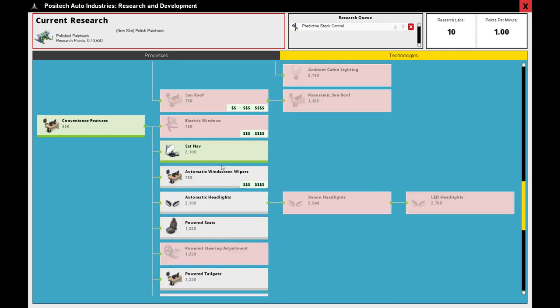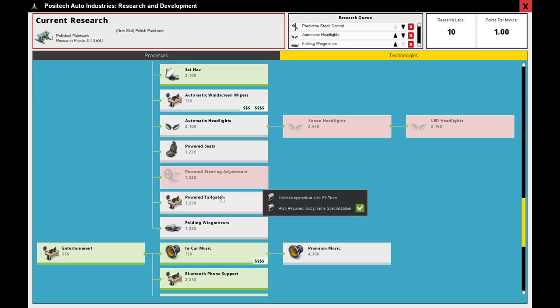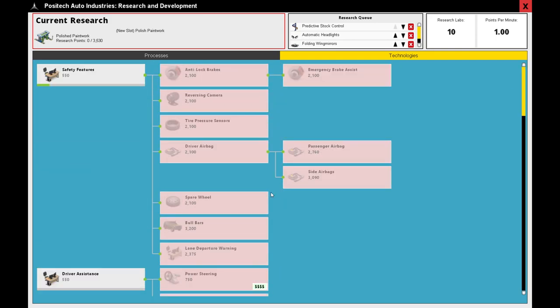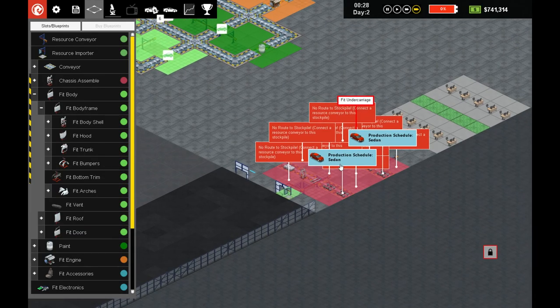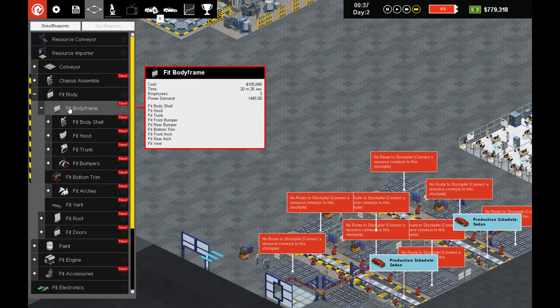Any of these need sat nav, accessories, fit lights. Powered heated seats, folding wing mirrors, unlock upgrade. Okay, so we can have automatic headlights, add to queue, we'll have that, powered tailgate, why not? And that'll do for now. Production, yeah, I know you're not doing. Right, so fit body.